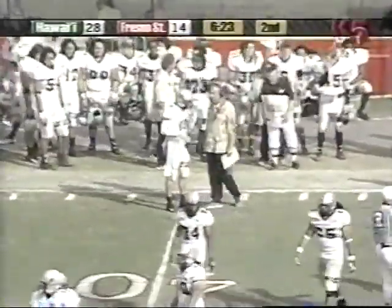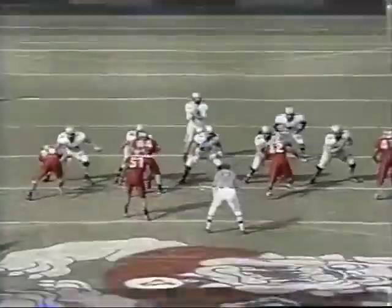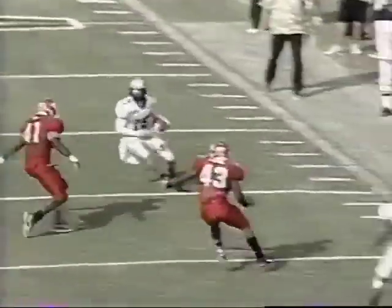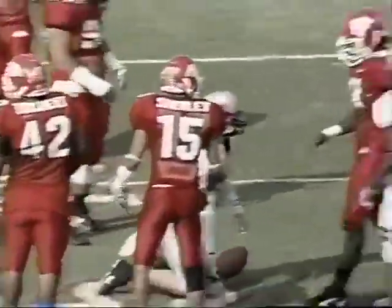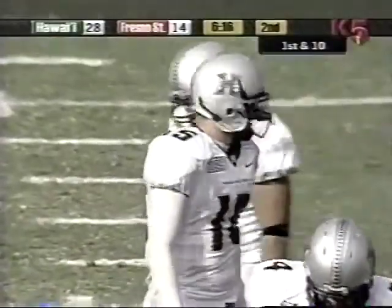10-yard gain by Brennan. Yeah, it looked like that time he tried to dump it off inside, but there was nobody there. Ilawa was covered. And then Colt Brennan just refuses to give an inch. Cuts back in, gets very close to the first down, or he actually got the first down.